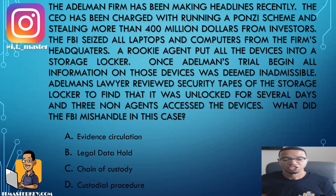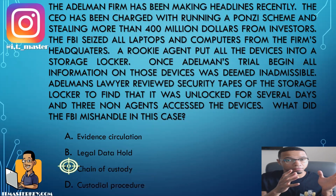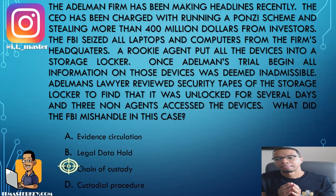Very good. Chain of custody. So they didn't have a proper chain of custody, pretty much meaning that they didn't know exactly where the devices were and who had the devices at every point before the trial. The purpose of that is that if you don't have proper chain of custody, somebody could have removed data, added data, and so on and so forth. So they couldn't actually use that against Edelman in the trial.